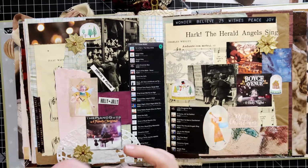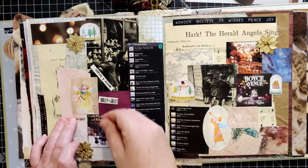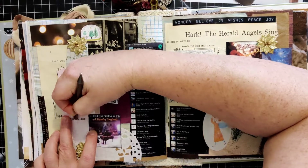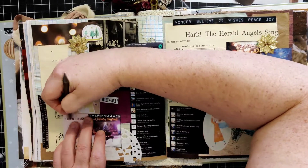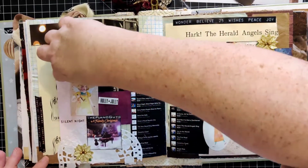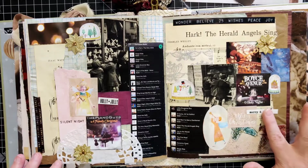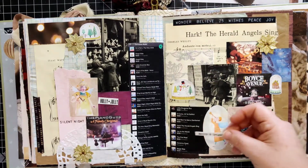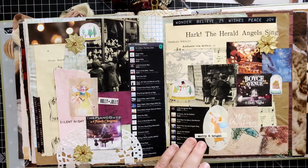I guess I'm starting with Silent Night. Let's see if I can get that to fit there. Looks good to me. Okay, then Merry and Bright. Got a lot of words happening up there, so I think maybe not there. Maybe here. I think I like that better.